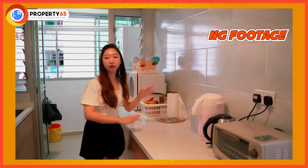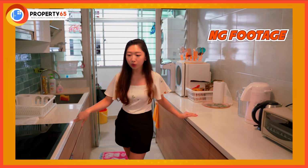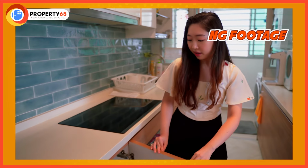Marble-like design with also quartz countertop, giving you all the kitchen cabinets.